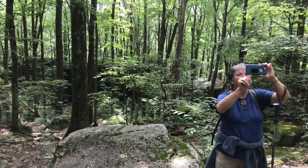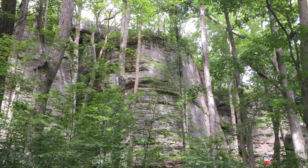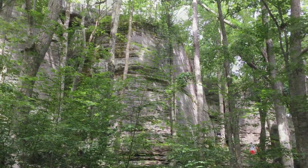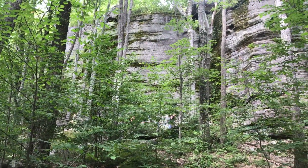To conclude, here's a pretty good frontal shot, a portrait of the Rimrocks. I guess that's probably as much rock as we're going to see from this vantage point anyway.